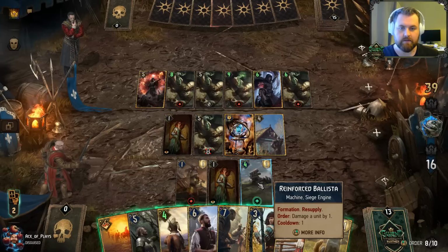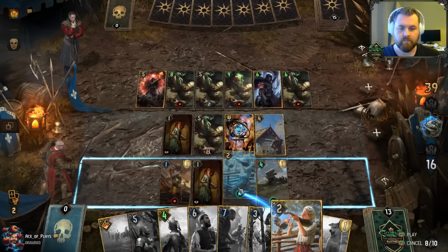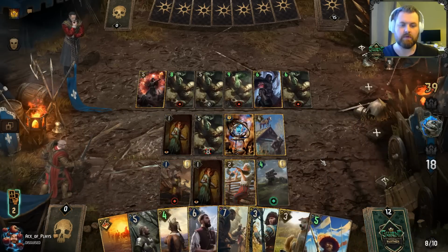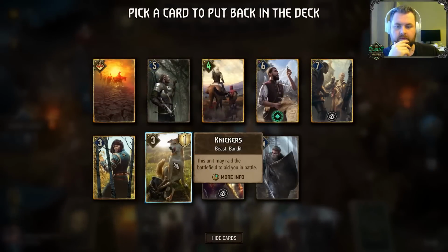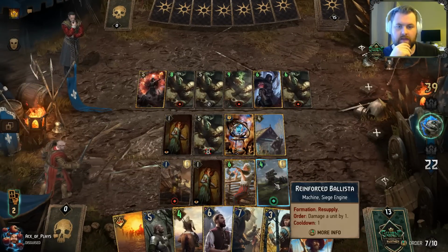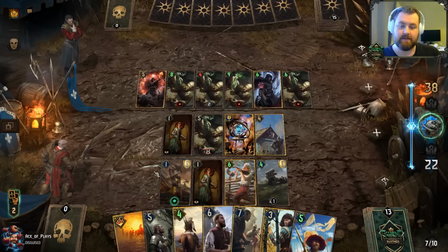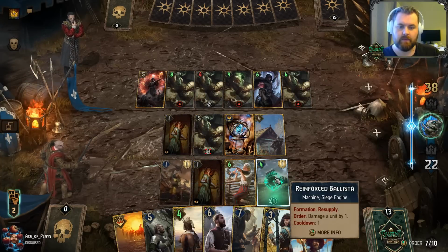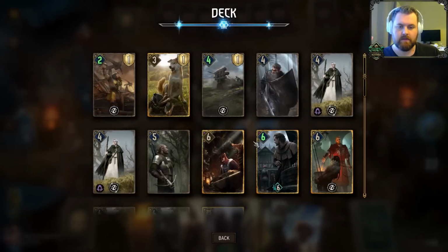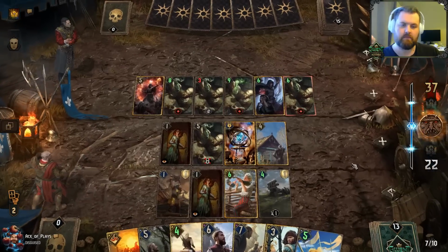I think... Let's do a little drawing. Okay, you gotta go back. I don't want this. And let's just kill whatever. Or, you know, not kill. Might as well do this too. Anything in particular I want to pincer? Not yet. We could go for Radovid.